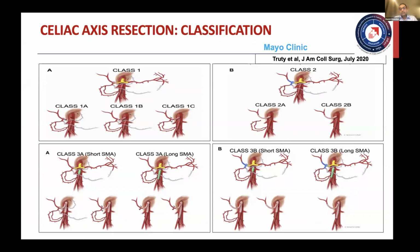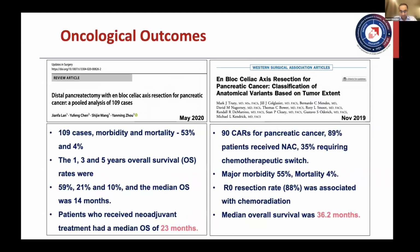So this is just to show that these resections are being attempted with more and more advanced disease. Initially, it was only reserved for the so-called class 1 tumors where the GDA is intact. But now, with the advent of a good neoadjuvant approach and responding patients, the anatomical factors have become less important when we are planning curative resections because technical feasibility has expanded. So if the GDA is involved, we still can go ahead. If combined vascular involvement is present, this can still be attempted, although the cases would be rare and very highly selected. But this is how celiac axis involvement is classified in today's time.